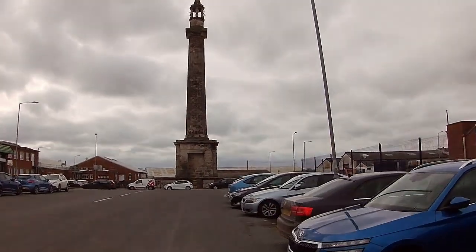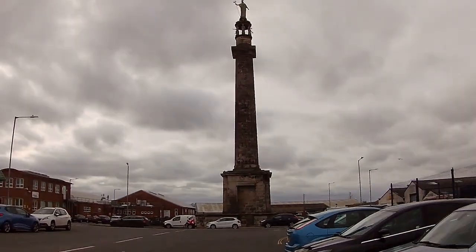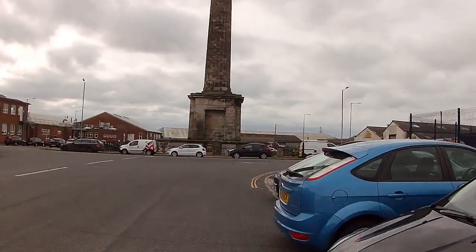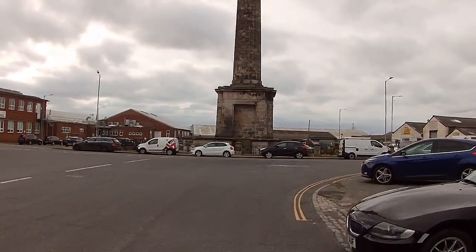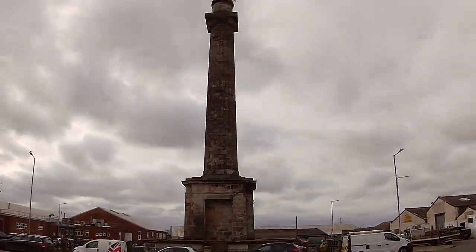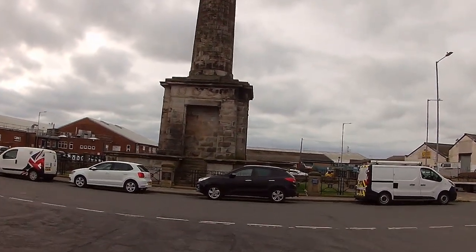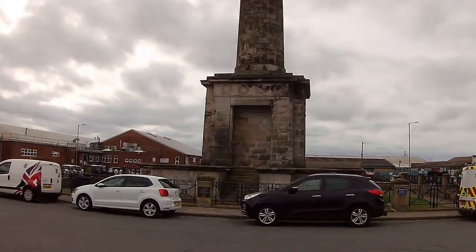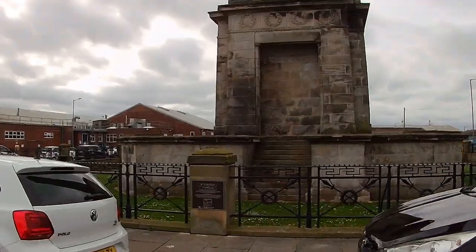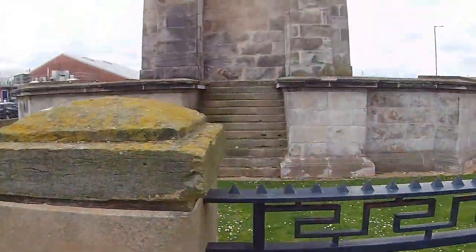Now, at this end of Great Yarmouth sits the Nelson Monument. It's in the middle of an industrial estate, and this was built between 1817 and 1819. The monument, that is, not the industrial estate. It is a dedication to the local naval hero, has a statue of Britannia on the top, and is 144 feet, that's 44 metres, high. The top can be reached by 217 steps. It does open on some Sundays in the summer.